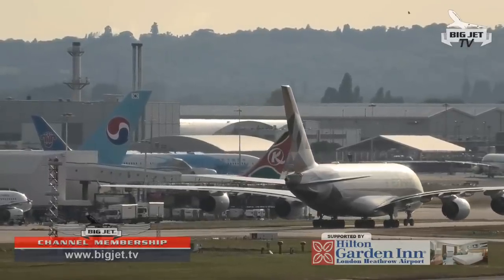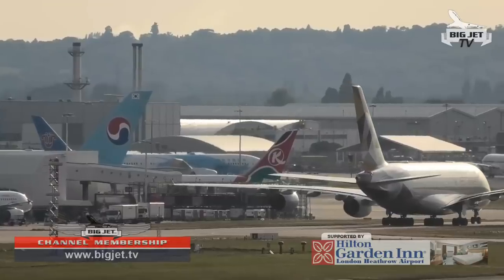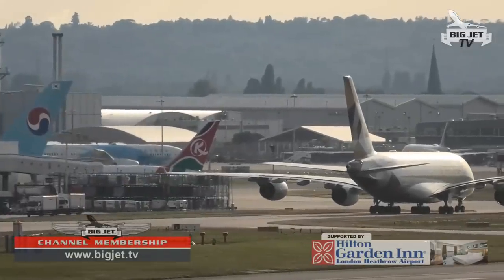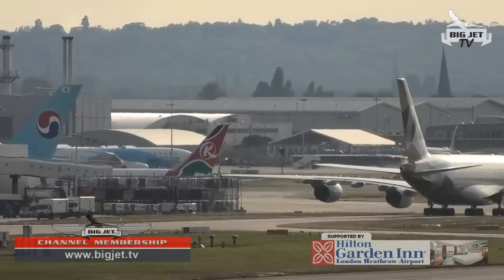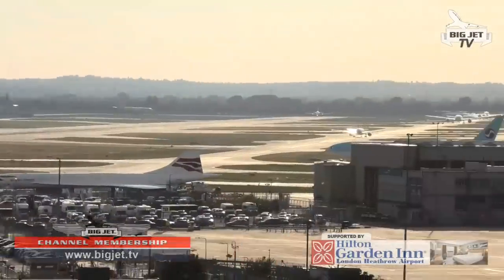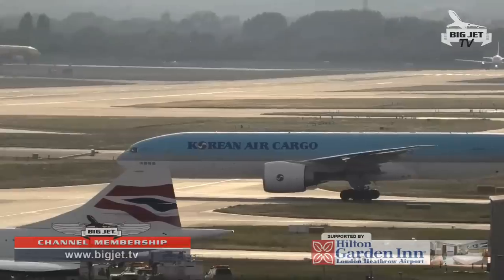Colin Bonham, loving the roar of those RB211s. Yeah, nothing better, my old friend. But mind you, other than, of course, the roar of Trent 7 off of the 330 is also always a fantastic engine note. And the CF6. And the Trent 9. Trent 1000. And the Trent 8. And the GE90. And the GE115B, which is on the 777F freighter.